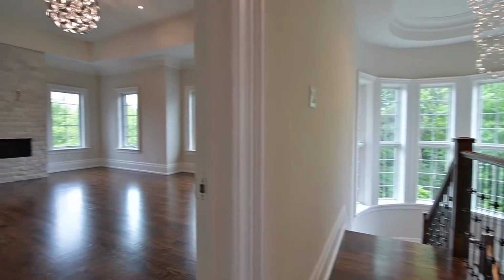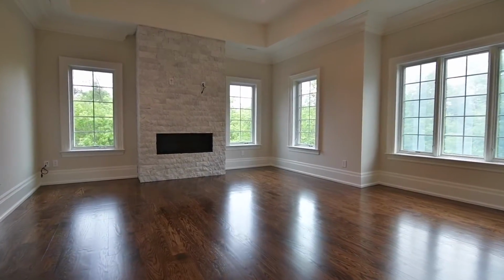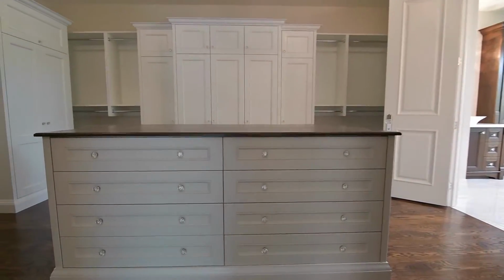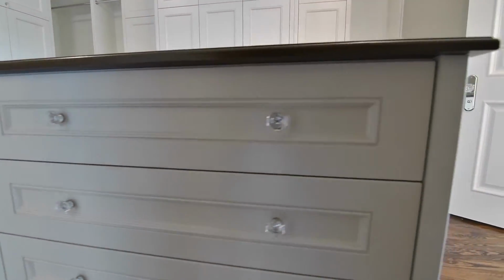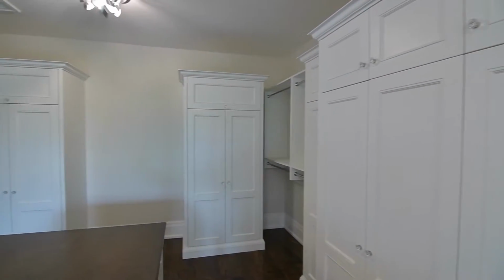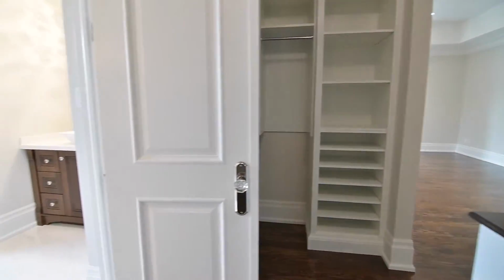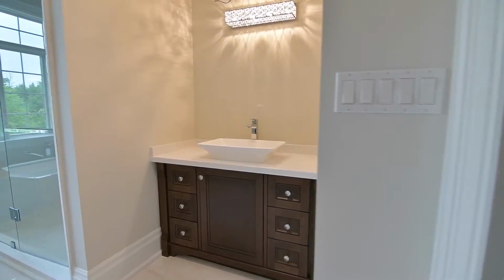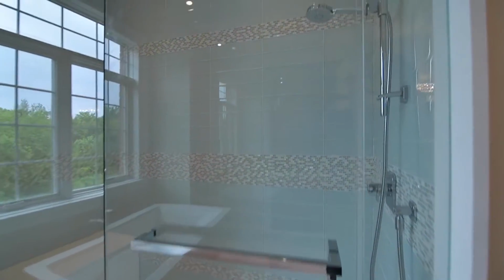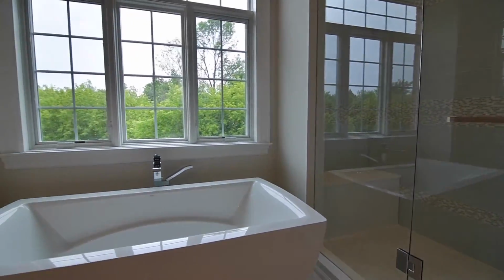The master suite has been designed to enhance your personal relaxation. Sink into bed as the glowing warmth of the gas fireplace envelops the room. A spacious dressing room keeps clothing and accessories neatly organized and accessible. With the spa-like ensuite washroom, the day begins with a rain shower and ends with the soothing soak in the freestanding tub.